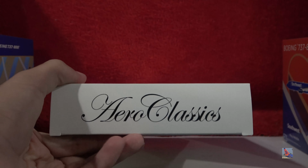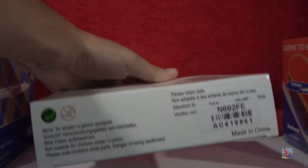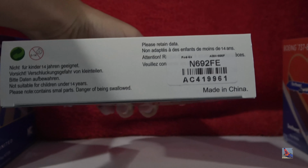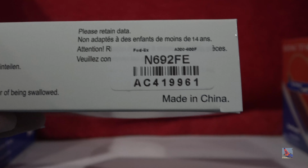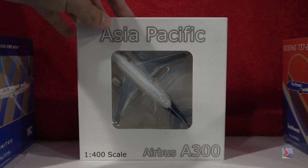Okay, here's the Aeroclassics branding. So on the left side, and on this side, I got a little barcode with the aircraft registration, which, interestingly enough, is the last A300 that was built. I have not seen this one yet. It has visited Sioux Falls once that I can recall.